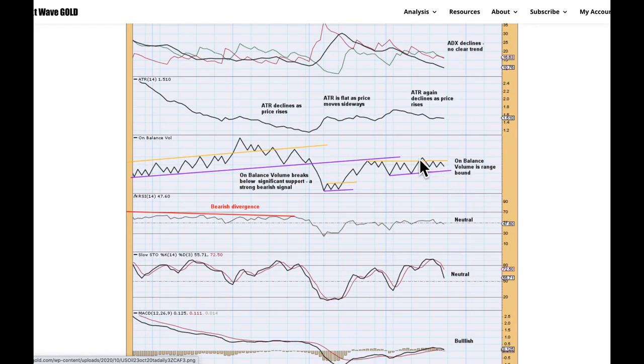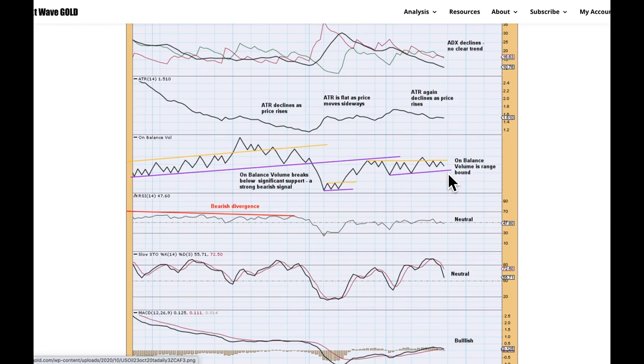There was a little break above resistance, but it's come back in. We may need to draw another resistance line a little higher, but for now, this resistance line has better technical significance, so I'll leave it there. It's got greater significance because it has more tests. It's also really close to horizontal. Again, a breakout by on-balance volume above resistance or below support may precede a breakout by price.